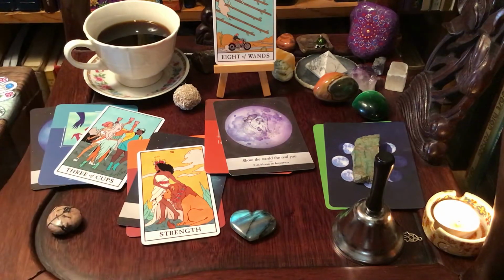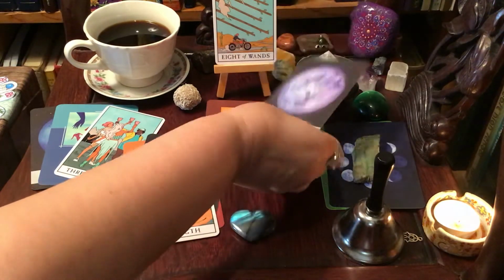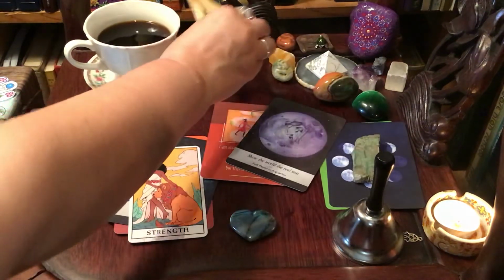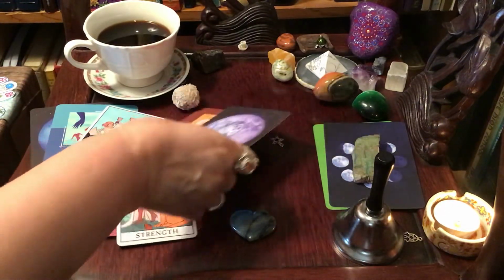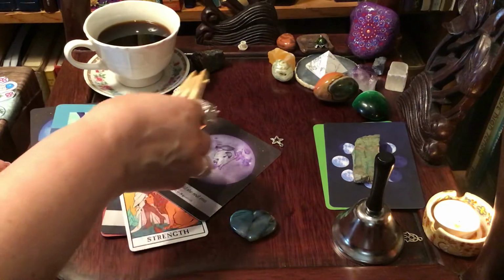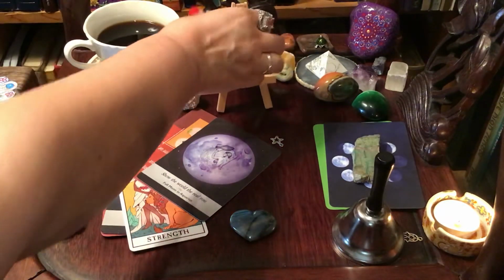So, what does it say? Show the world the real you. Get up and go. Show them. Start your spiritual path. I can't reach that. I can't get that right now. Not without moving the camera and everything. So we're going to remember that card just got up and went.